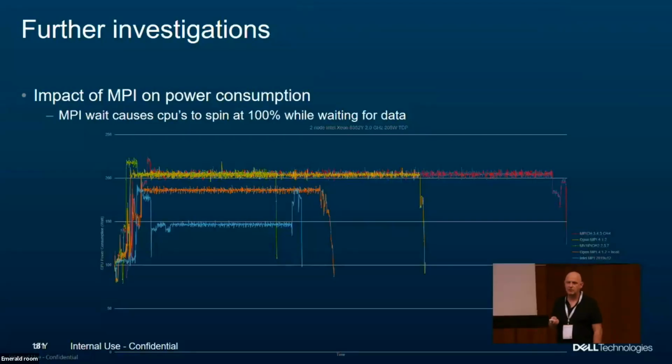This is from a colleague of mine, Martin Hilgeman. I have to reference him because he's an amazing guy. He measured the impact of MPI on power usage, because when an MPI rank is in a wait state, it spins the CPU at 100% of cycles and consumes lots of power.